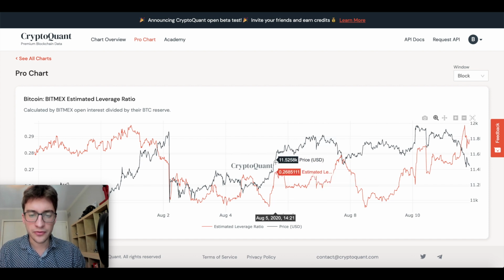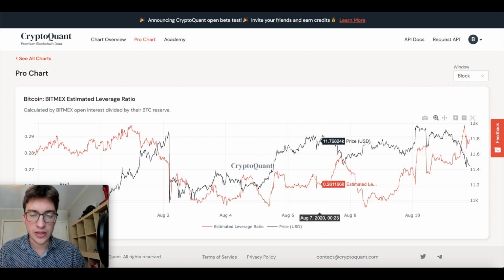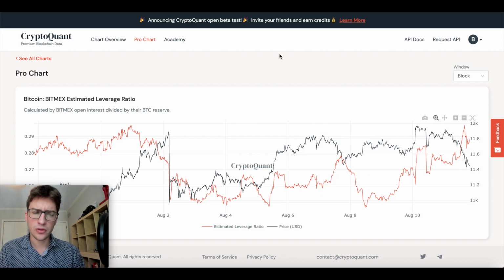We went from 11,520 up to like what, 12K? Or 11,900, around there. And if you had bought BVOL tokens or if you had traded MOVE contracts and went long on MOVE contracts, this would have been a good time to do it because of the high amount of volatility.